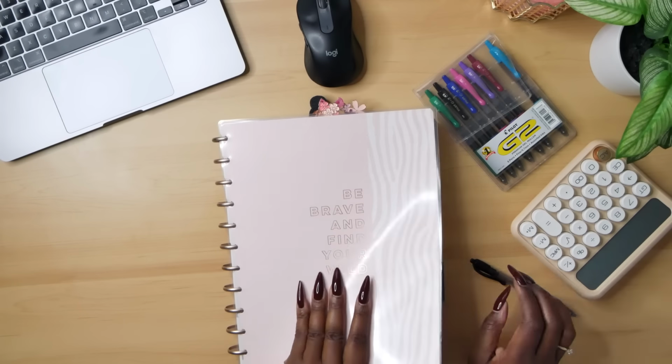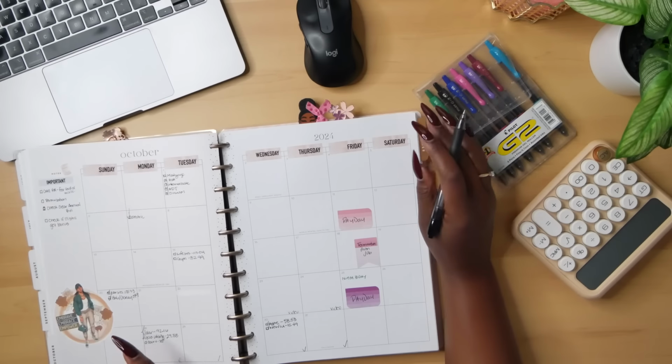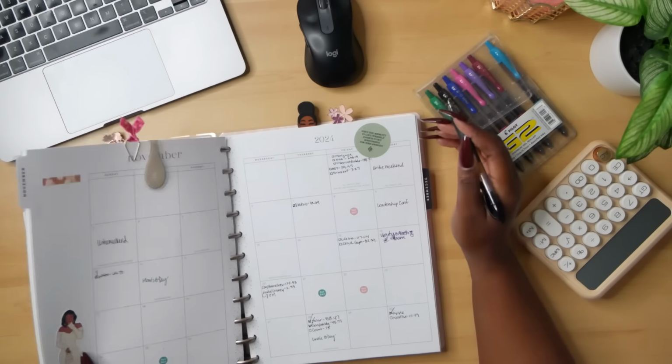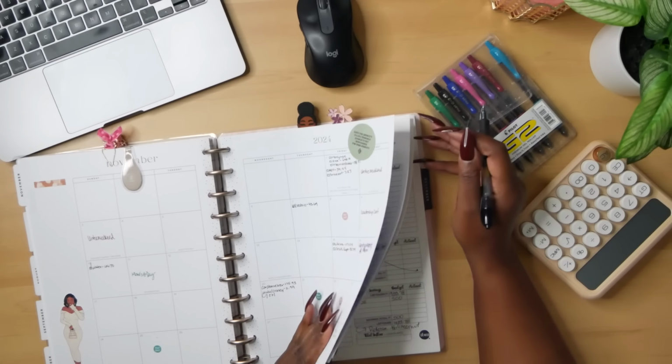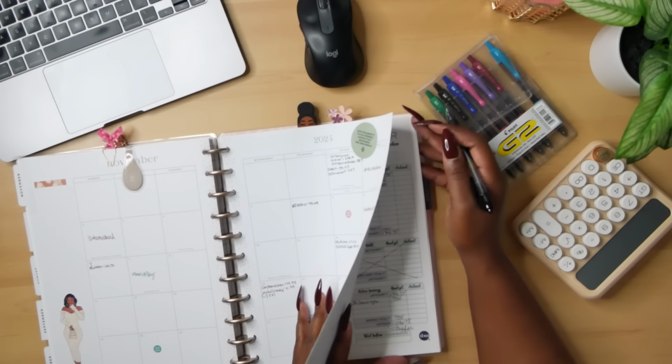Budgeting my unemployment check. Let's get into it. So I finally got my money. I got it today actually. And this is the second unemployment check that I have received. And so I'm going to be adding it to the budget that I did last week, which is the supplemental pay.